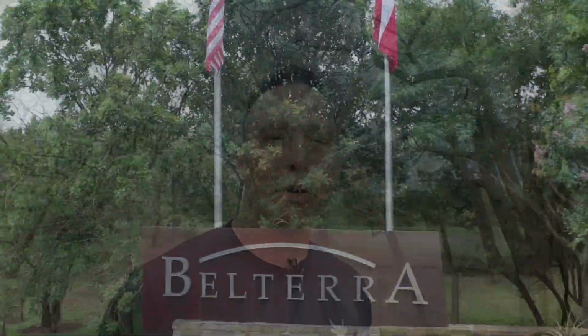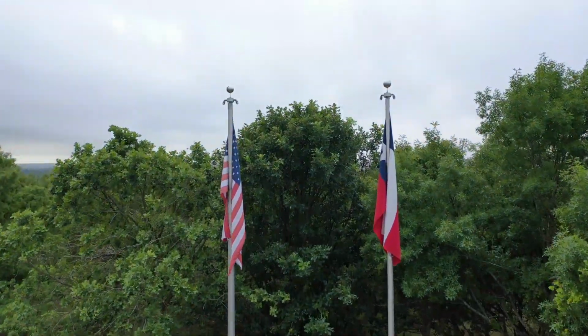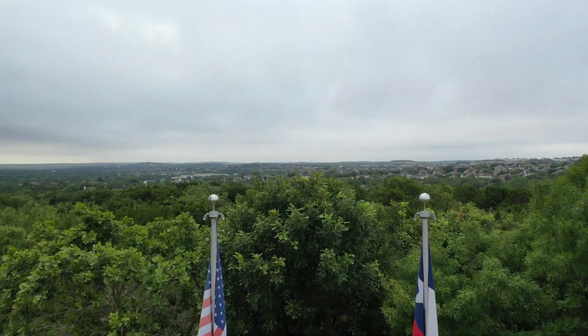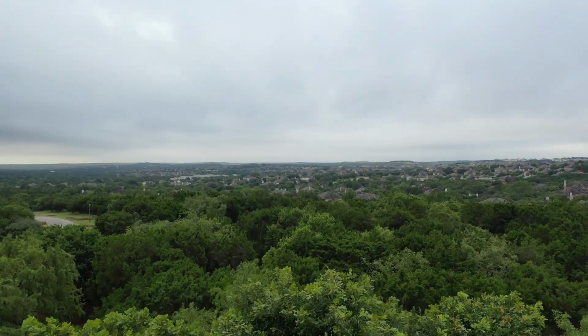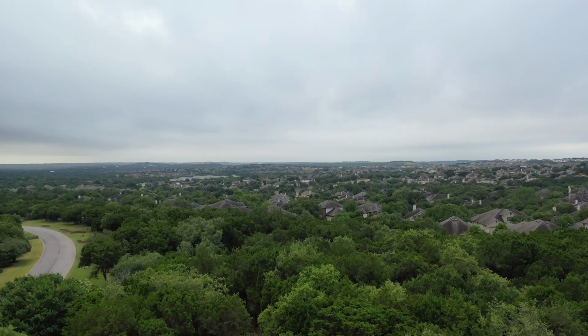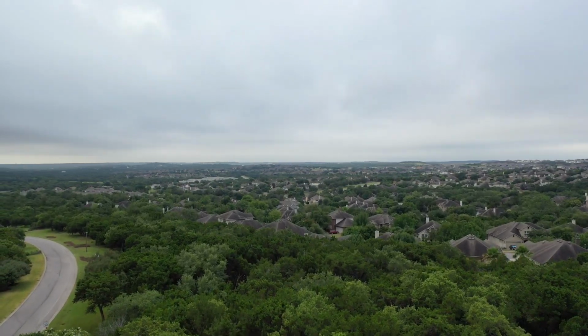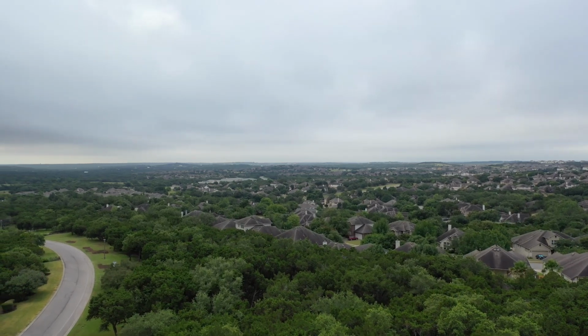So the neighborhood that I'm talking about today, guys, I am in a community called Belterra. Belterra is a master plan community between Austin and Dripping Springs on the southwest side of Austin. Now, about 30 minutes from downtown, about 30 minutes from the airport, this neighborhood is full of people who commute on a daily basis to their jobs, whether that's in that Southwest Tech corridor or into downtown Austin. That's where people in Belterra are going.